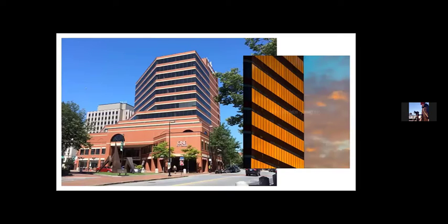This is the One City Center building, which is right down the road from MECA. It's in Monument Square. This image on the right is at sunset. You can see the sunset reflecting pretty hard off of the building, where a bird could probably fly right into it and assume it has clear airspace when really it doesn't. At this building, only 5 birds were found in the last 4 months, but that's still a lot.